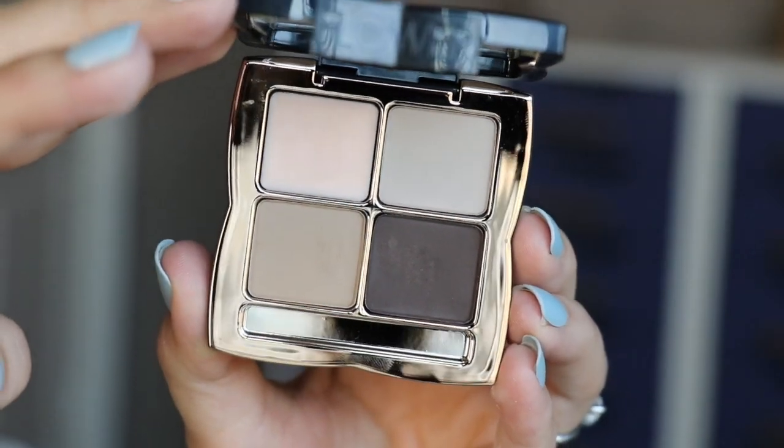Then the other brow product that I tried was the Take a Brow Complete Brow Kit, which actually came as a gift with purchase when I bought online. But it has a wax and 3 different brow powders, and it's not a bad product. It's just, again, not what I prefer to use.